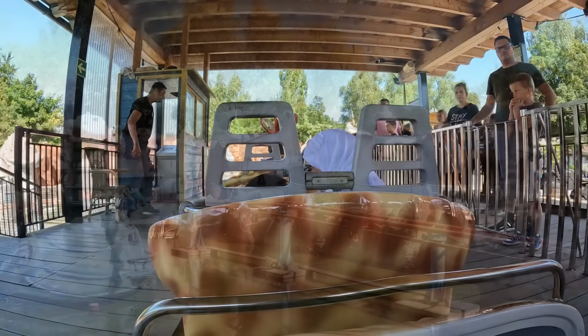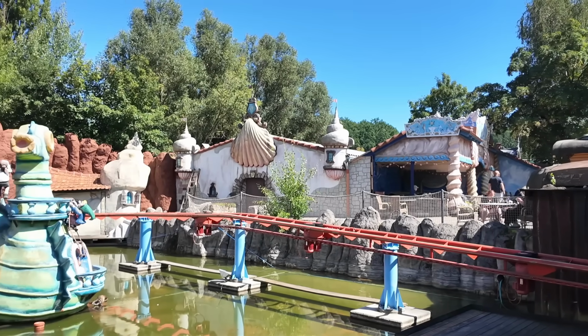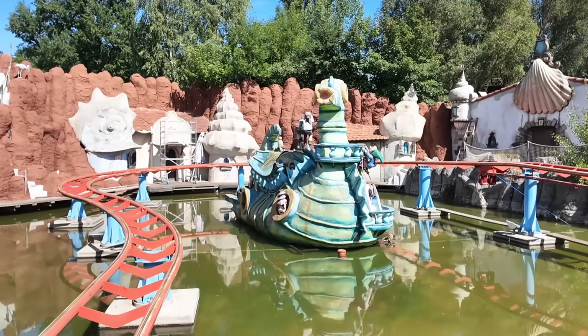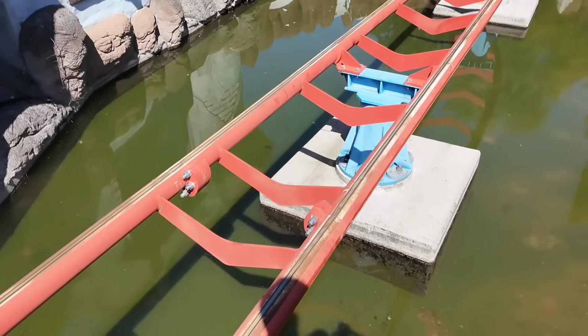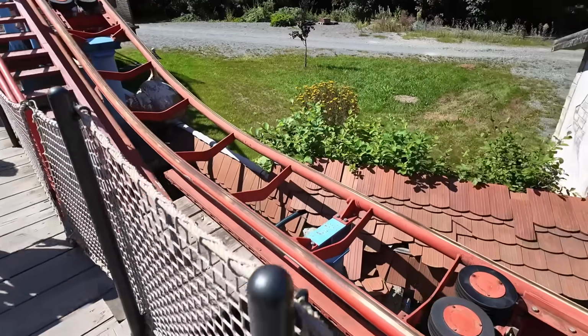That was good fun. That was a nice family coaster, and I do like the whole theme of this area. Yeah, very different. Look how close you can get here to the track at the exit. Can you imagine this back home? It'd never happen, would it? Literally right here next to the lift hill. Love it.